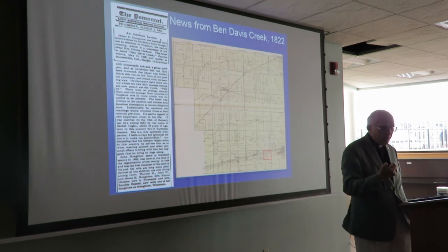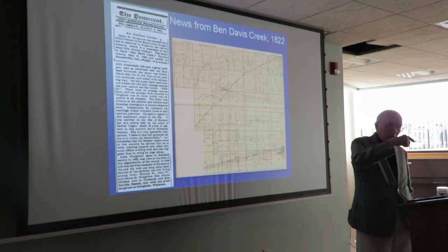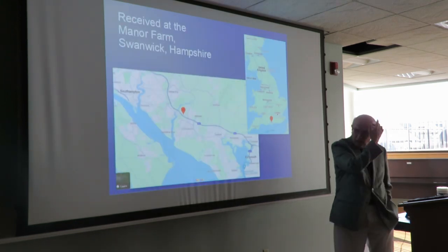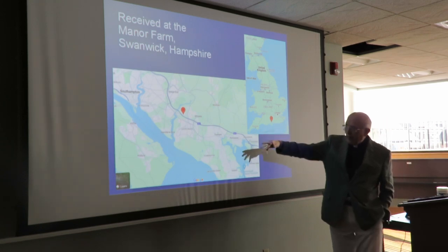So he sends this letter back to England. Well, we know it got there because it got to England and came back here in order to be handed into the Plymouth Democrat to be printed in the paper. So this is where it went. The Houghton family were from the south of England. They were from a little house, a little something called the Manor Farm.